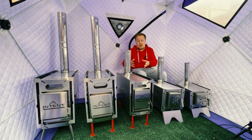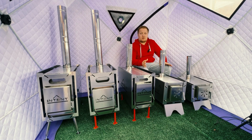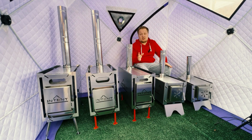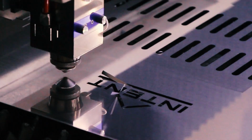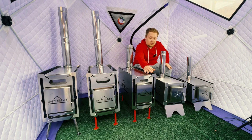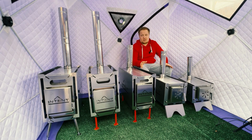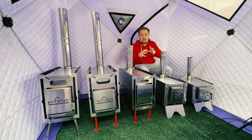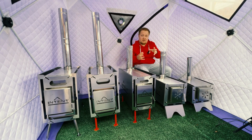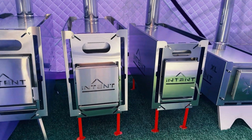So we try to make a product which will serve you many years, and you will be satisfied. We're using the most advanced technologies when producing our stoves, such as laser cutting and laser welding. Laser cutting creates really cool forms, so all the edges are not sharp and not rough, so you won't cut yourself. All the stoves are created with a 3D model when the laser cuts the different sheets. So our stoves are really beautiful.